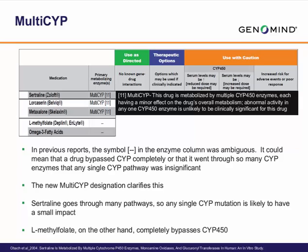Staying focused on CYP450 metabolism, we have added some new terminology to the Genecept report involving drugs that go through multiple CYP pathways. Let's use sertraline as an example of a medication that goes through several CYP450 enzymes, including CYP2C19, 2B6, 3A4, and 2C9. Since multiple pathways are involved, any genetic mutation at any single enzyme is unlikely to cause significant changes in serum levels. We are calling this multi-CYP on the new Genecept report. Lorcaserin would be another example of a multi-CYP drug. This differs from a drug like L-methylfolate, which completely bypasses CYP450 metabolism and is designated with a dash mark. This provides further clarity around drugs with complex metabolism mechanisms.